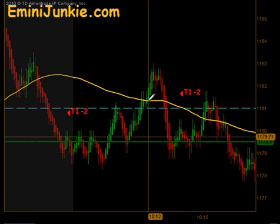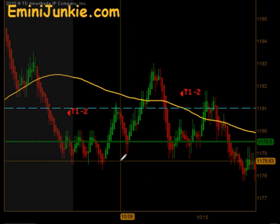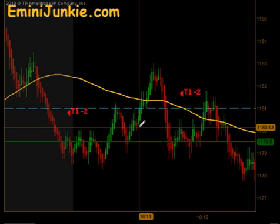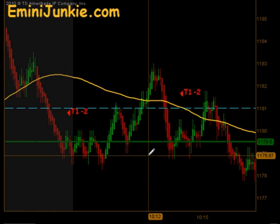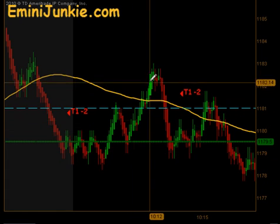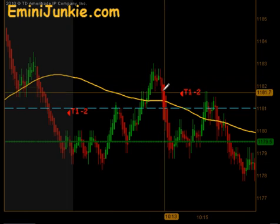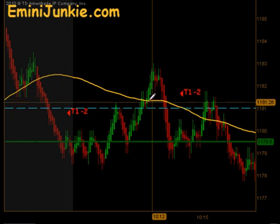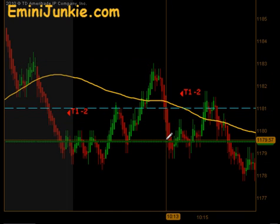Then there was a quick back and forth. The normal entry on this up move was not in line with our rule sets for level of entry, so there wasn't a long entry. However, had you looked at this as a parabolic move and done an extension, you could have gone in on this one, which you would have taken a stop out on. But the normal entry did not meet our rule set, so we had the fast move to the downside.